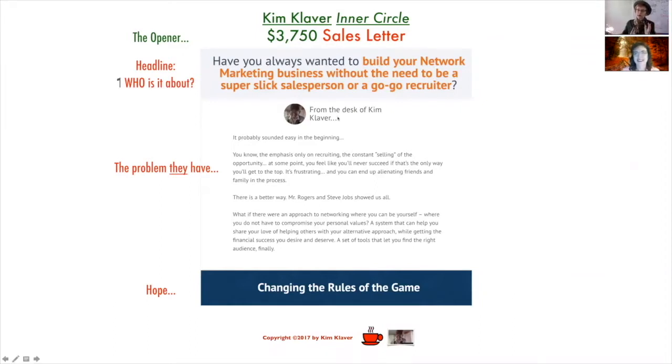Now, remember, this letter was directed at marketers and network marketers that had their own business, and particularly this one was for network marketers. So here's what the letter started with. It didn't have 'this is my header for my page.' It started with the headline. Have you always wanted to build your network marketing business without the need to be a super slick salesperson or a go-go recruiter? Do you see that? This is called the headline.